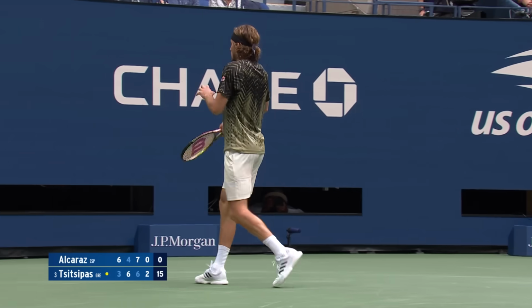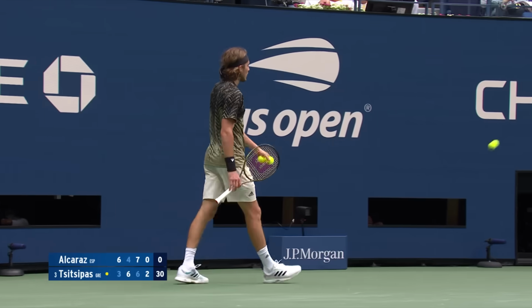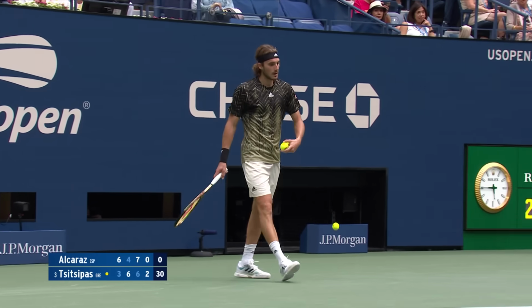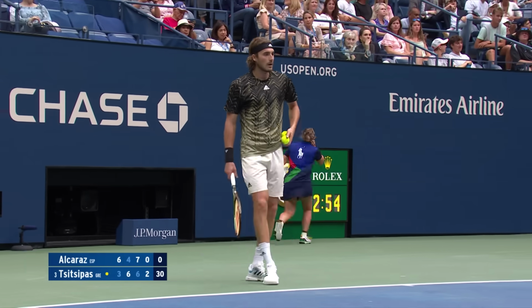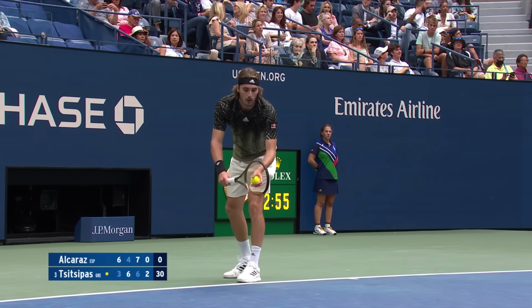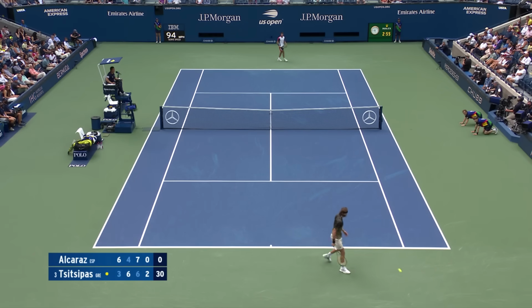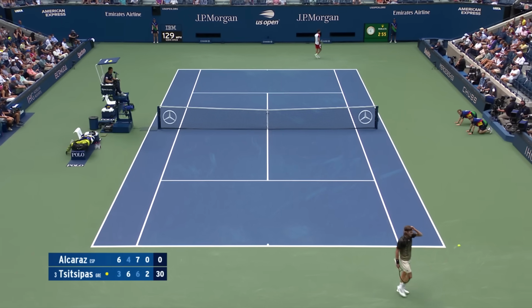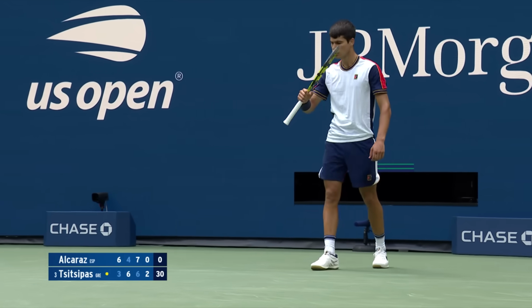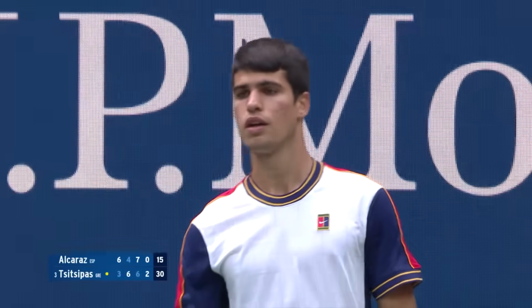And I've seen Tsitsipas play a lot of times. I usually really enjoy watching his tennis. I haven't seen him that fired up necessarily in matches. I don't know if it's a response to how intense Alcaraz is on the court. And those fist pumps. He's misjudged that one. Could also be a response to the crowd clearly being for Alcaraz in this match. A couple factors could have caused that, but he does definitely seem more focused right now.